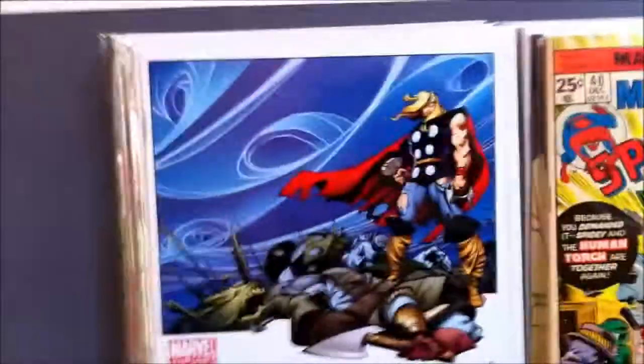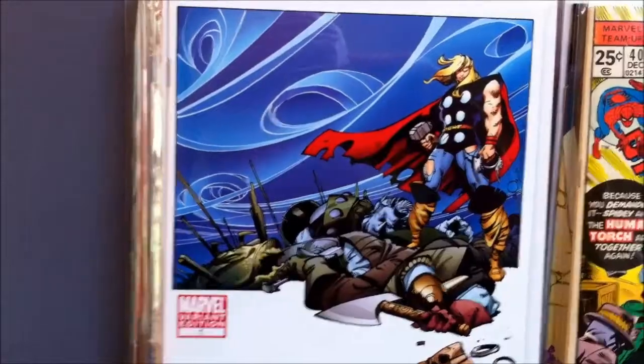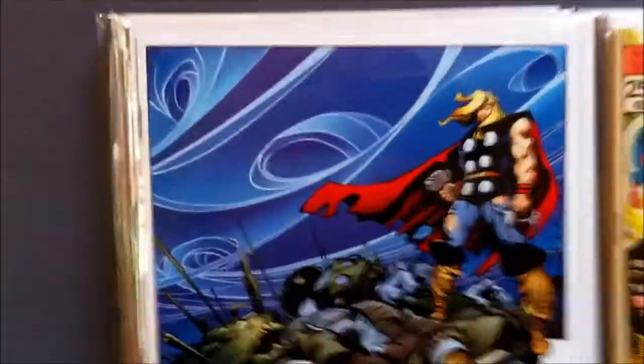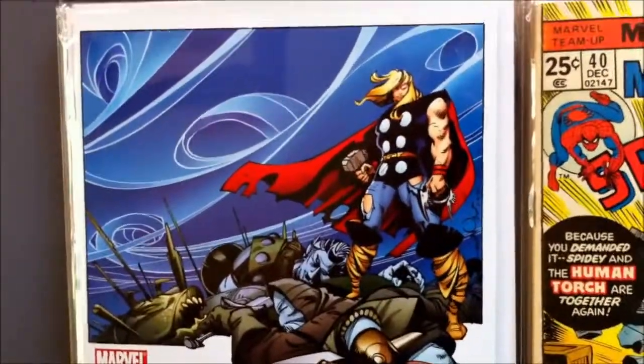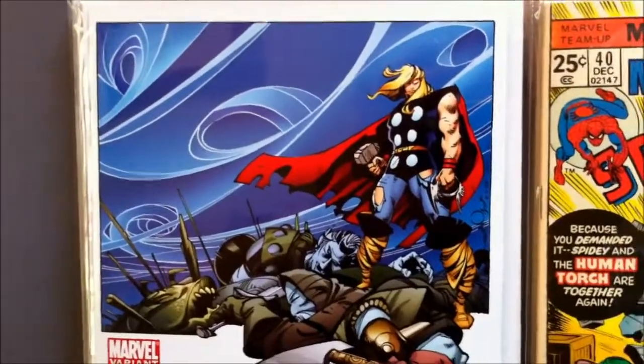And I saw this on the shelf since I've been shopping at this place. And it's the Mighty Thor number 1. I guess it's a variant. It's a Walt Simonson cover. And it was listed for $20. But in my case, it was free. And that's probably why it sat on the shelf for so long, because no one was willing to fork over $20 for this.